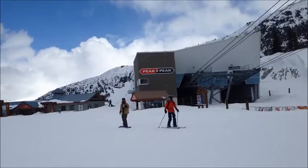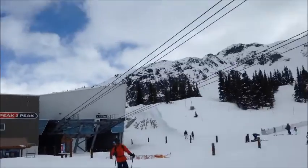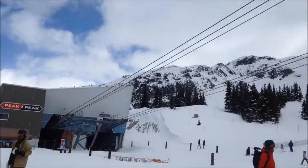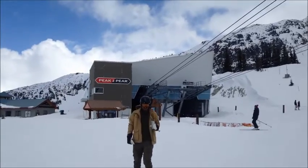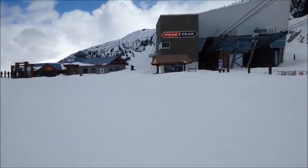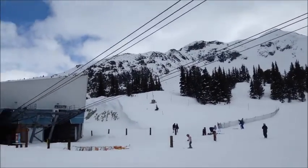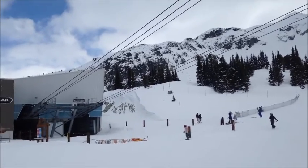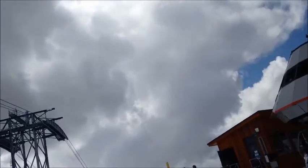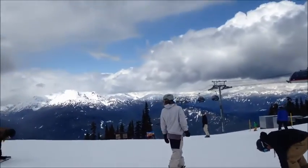So we're at the top now. That's the Rendezvous. It's a restaurant. There's the Blackcomb Gondola, the main one. We took that one. There's the Peak to Peak. For some reason it's closed today. I don't know why. It's actually kind of snowing up right now. There's even a bank over there. There's the summit. And then I believe that's the Summit Express, because the Peak Express is on the other mountain, so it can't be that. But yeah, look at this amazing view.